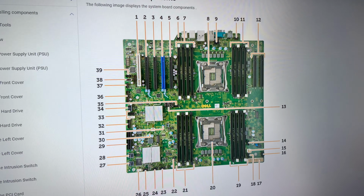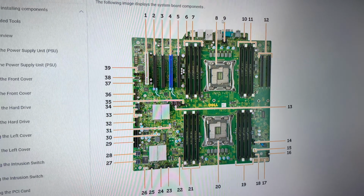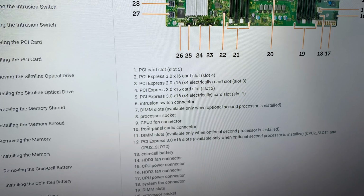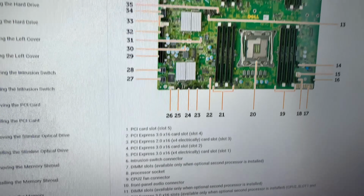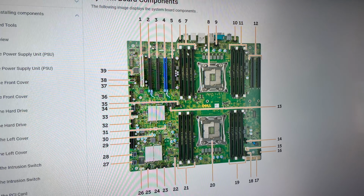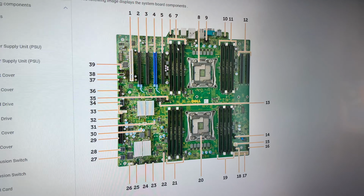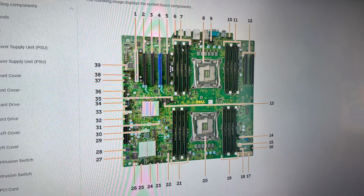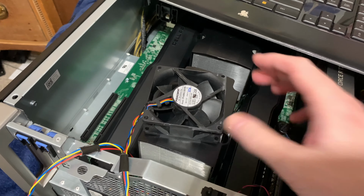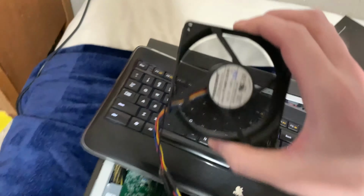And here's the actual board itself on Dell's website. And here's number 9. And if I go to number 9, CPU 2 fan controller, which I have it plugged in, but it's not doing anything. So I'm going to grab some of my other Dell fans I have laying around the house and see what happens with those fans. Alright, got a fan plugged in. This is a Dell fan. So let's see what happens when I turn on the computer.